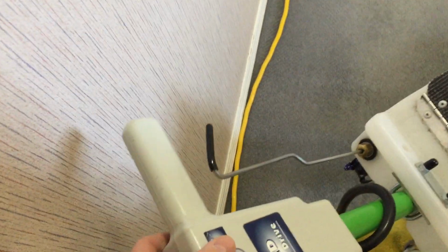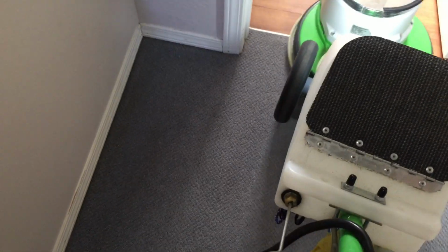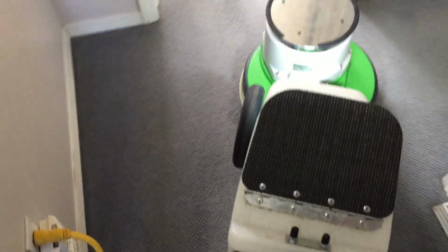Curious to see what the pad looks like. I got to pull my wire. It's kind of hooking up around the corner there. Okay, let's have a look at the pad. That's kind of curious, aren't we?